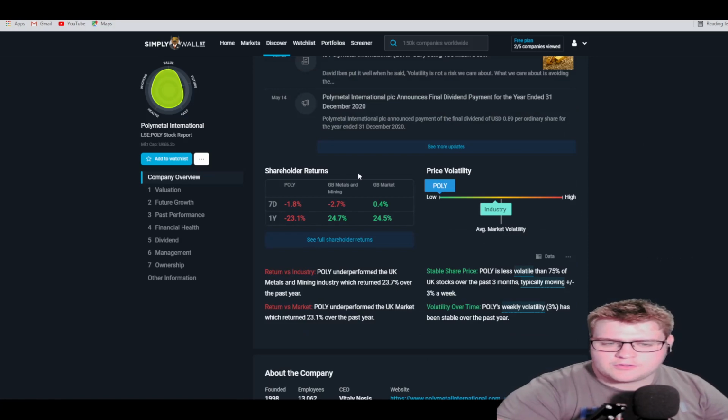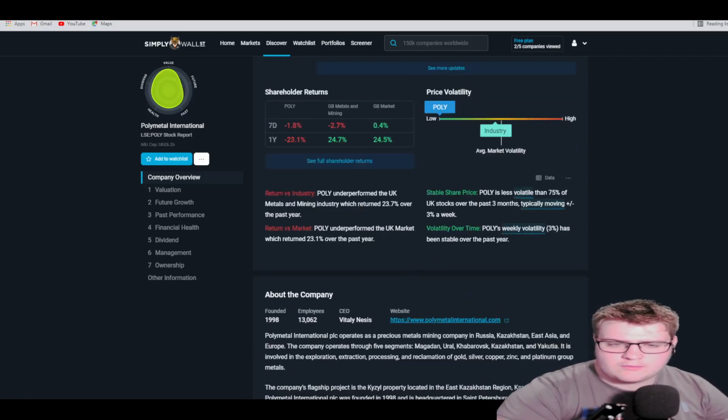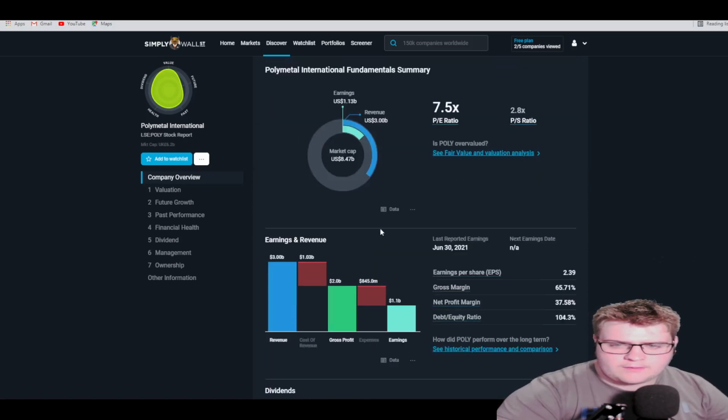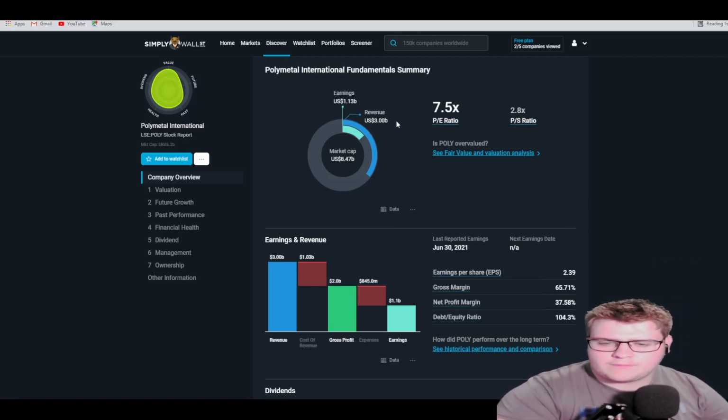Here it shows you shareholder returns, return versus industry, and then down here. Alright, so this is where the fundamentals start a bit. I don't focus too much on pricing, if the company's going up, down or whatnot. I just focus on the fundamentals of the company. The pricing will just follow if you've got a good business.